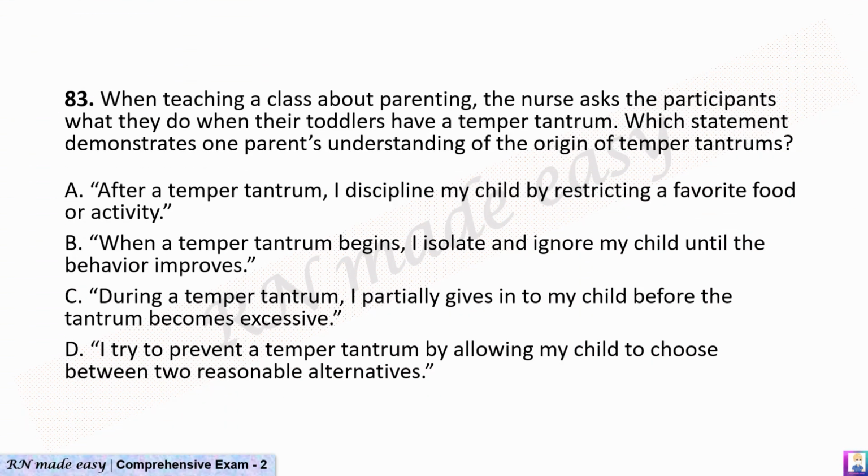Question 83. When teaching a class about parenting, the nurse asks the participants what they do when their toddlers have a temper tantrum. Which statement demonstrates one parent's understanding of the origin of temper tantrums?